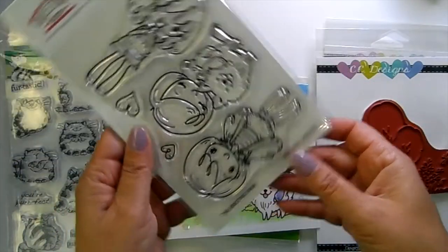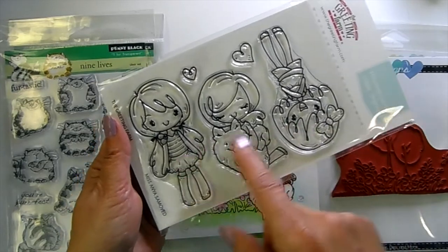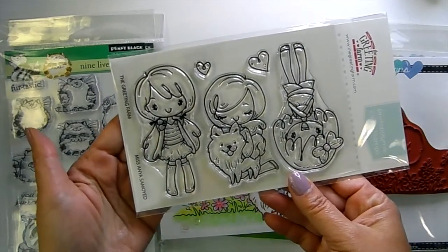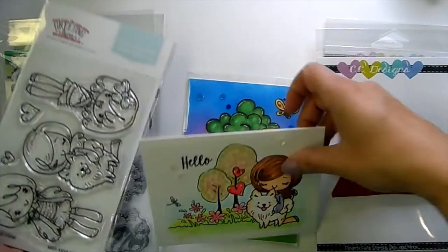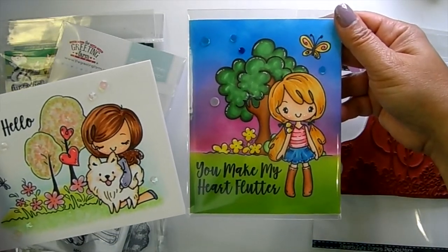If you didn't see my previous video where I made three different cards using these three different girls, I'll have it linked at the end of this video. I already gave some of the cards away. I still have this one, so this is one of the cards that I made.